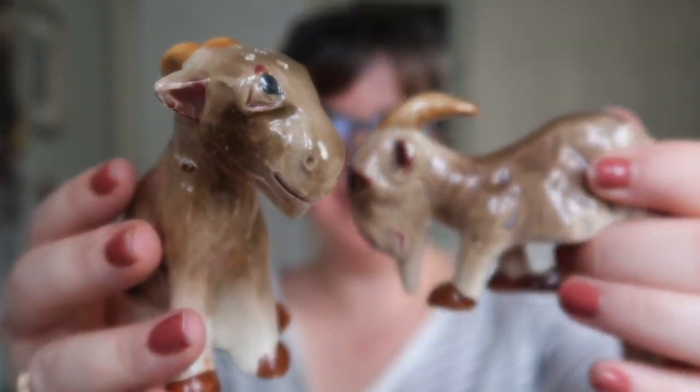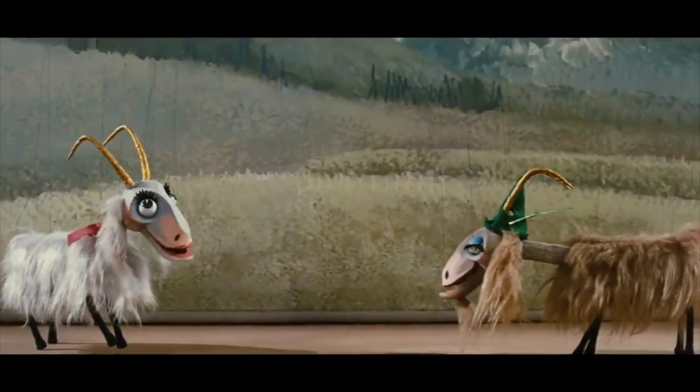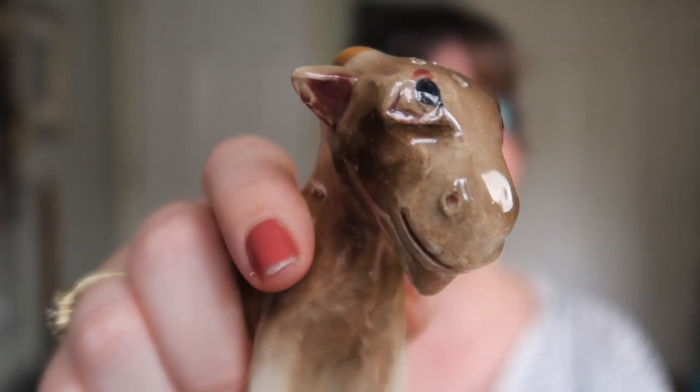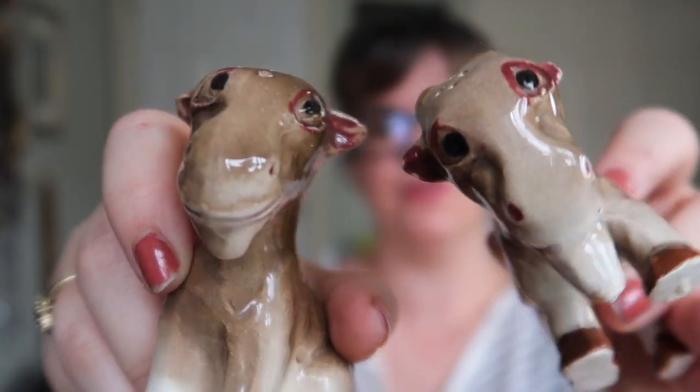I can't decide. This is a really sad Japanese goat couple. I love them. One's salt, one's pepper. They have their cork. Still says made in Japan on the bum. And I just absolutely love their kind of sad expressions. They're kind of forlorn little goats. They just called to me. These guys will probably sell closer to around the $20 mark because I've only been able to find one other pair online. They're currently very popular in the kitschy category. So these guys will probably sell closer to $20 to $25.